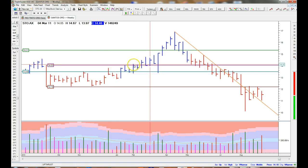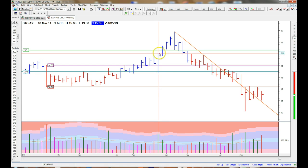And we did get a test. Once they broke out, they did test the top of that bar before taking it up. They tested it again there, actually on high volume. But it's sort of been on a bit of a sideways. It's a little bit hard to read that one, but anyway, it's been in a downtrend for a while now with the rest of the market.